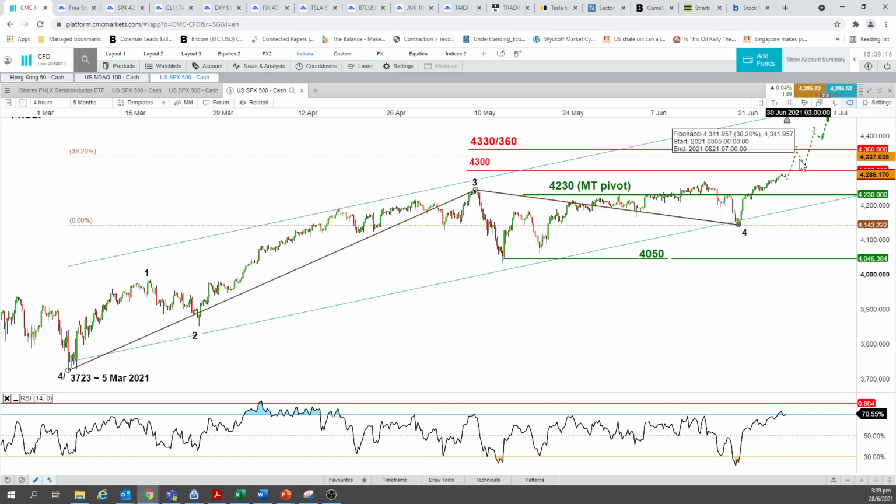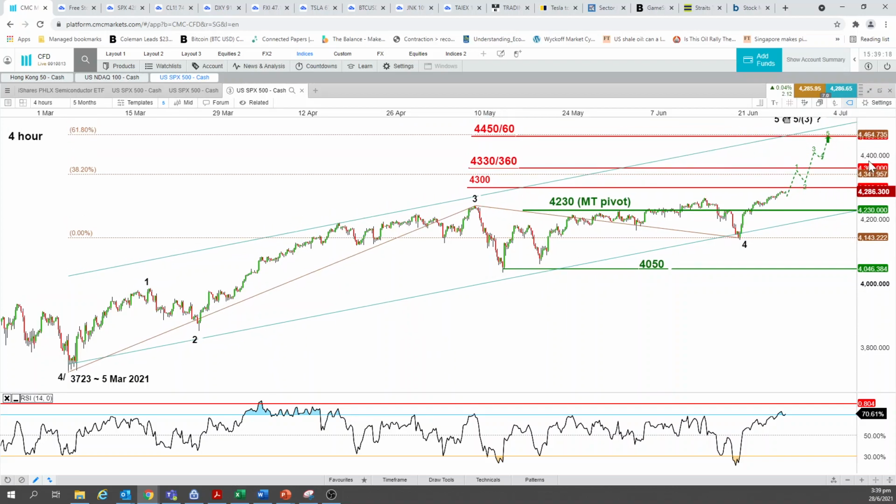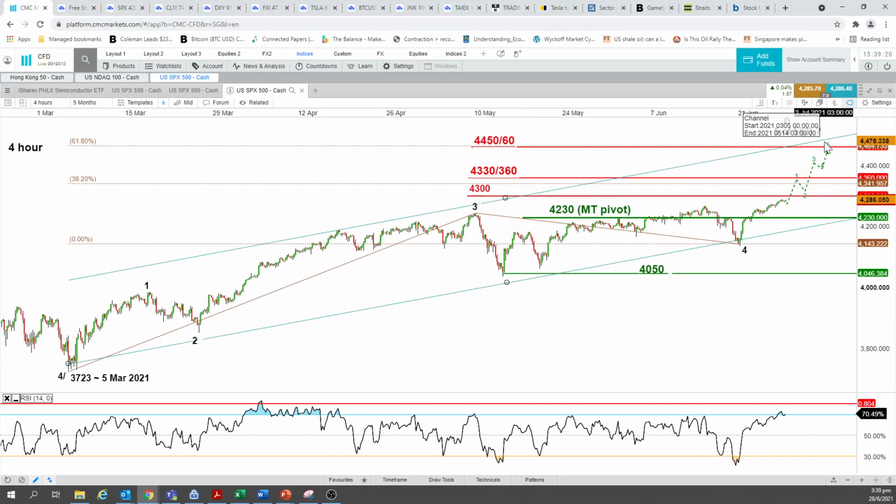Then thereafter we may see a bit of consolidation before inching up higher to the top of this channel, which is at 4450/60 level. All right. So why do I say that potentially there could be a consolidation at 4330/4360 is due to the 4-hour RSI, which is coming very close to the extreme overbought level at the 80 level mark.